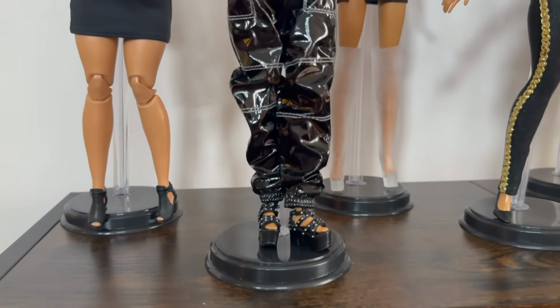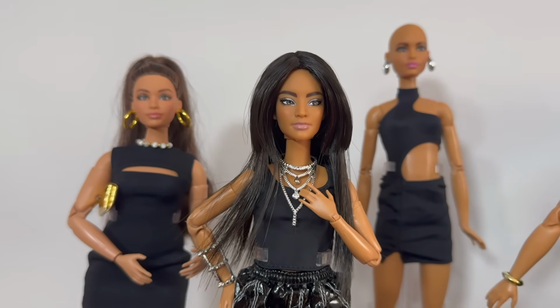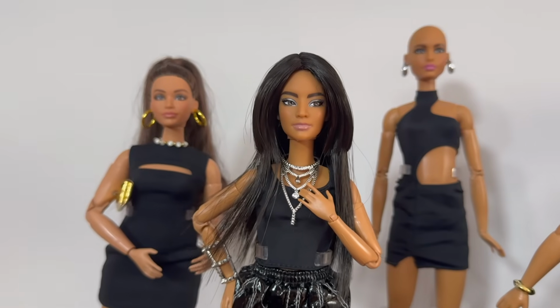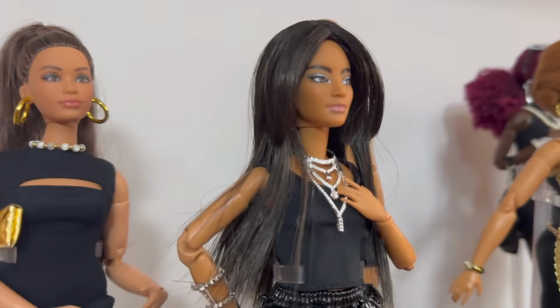And next to her is my favorite of the Barbie Basics You Create kit number one. Unidentified girl here because we still don't know the official names of them, but she's the one that has kind of like a Middle Eastern vibe for me. And I just think she's so pretty. Look at her. I love the side glands. I love the nose. That's one of my favorite parts.